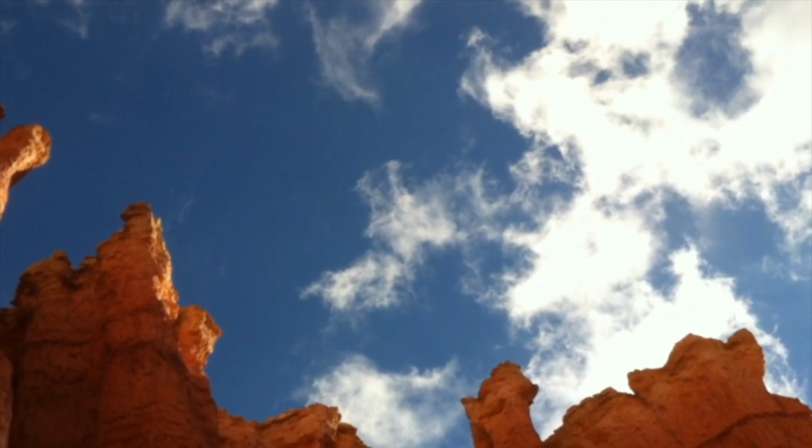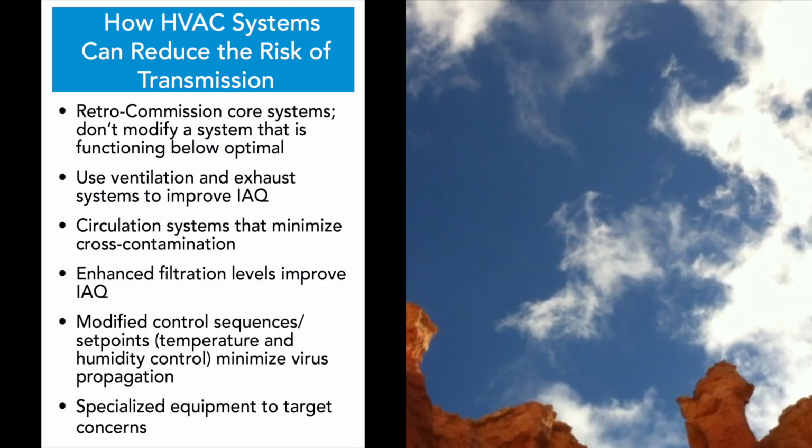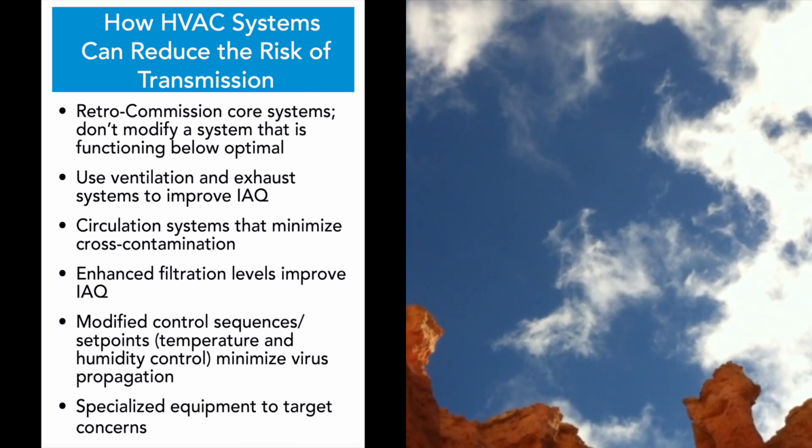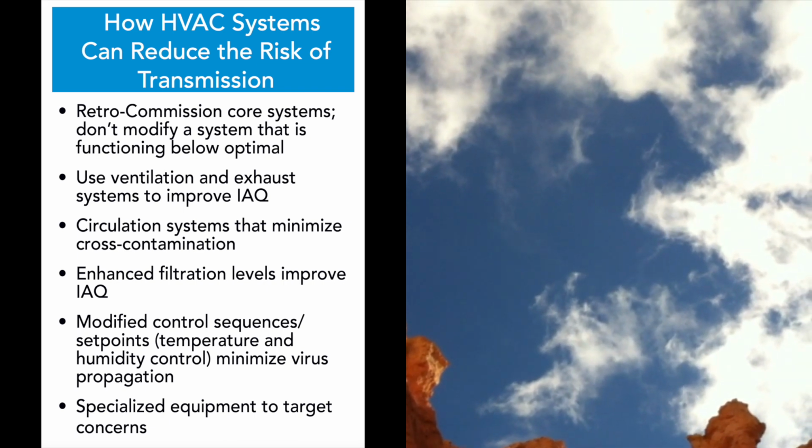A fifth strategy is to overventilate. This strategy is to run the unit for more time than it may have been scheduled to run. Running the ventilation more often is a temporary strategy to dilute any contaminants in the space.